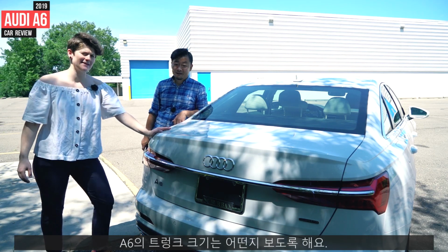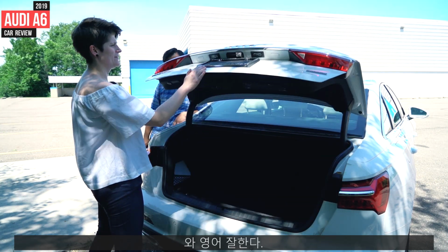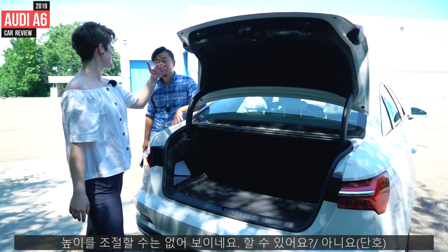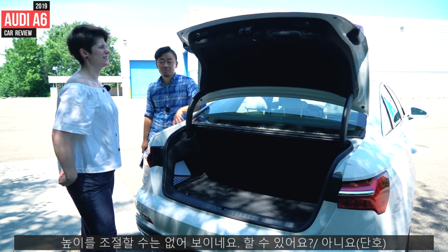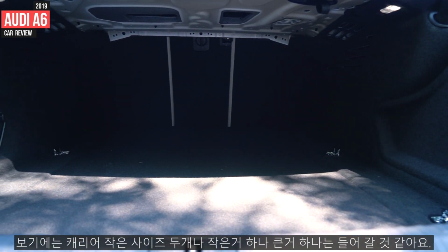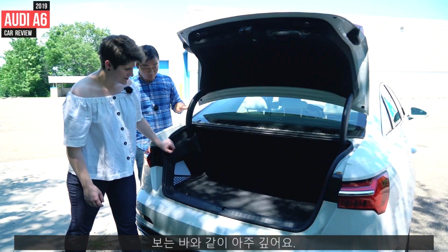Let's see what the A6 has to work with in terms of trunk space. That's good English. So it automatically opens all the way to the top. I don't think you can set it to a different height, can you? No. It's a pretty spacious trunk. It looks like you could fit easily two medium-sized, maybe a big and medium-sized suitcase in here. As you can see, it's really deep.